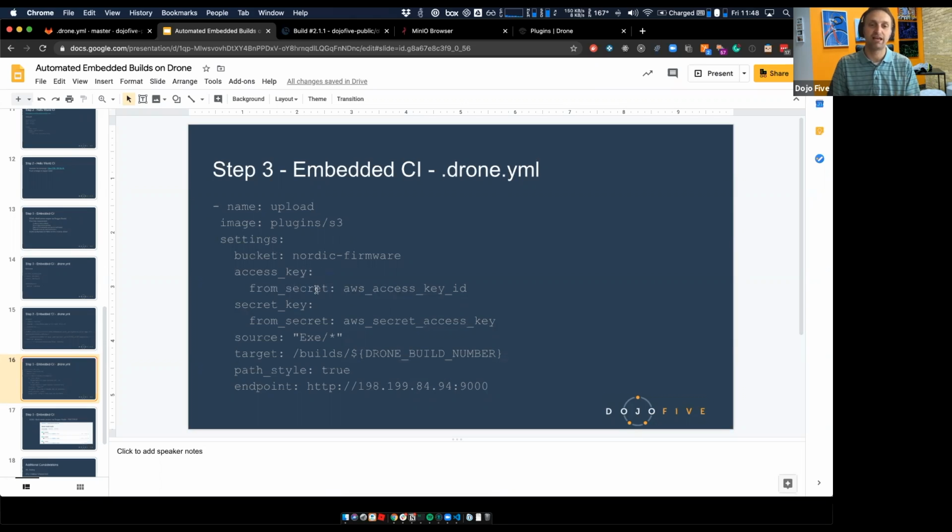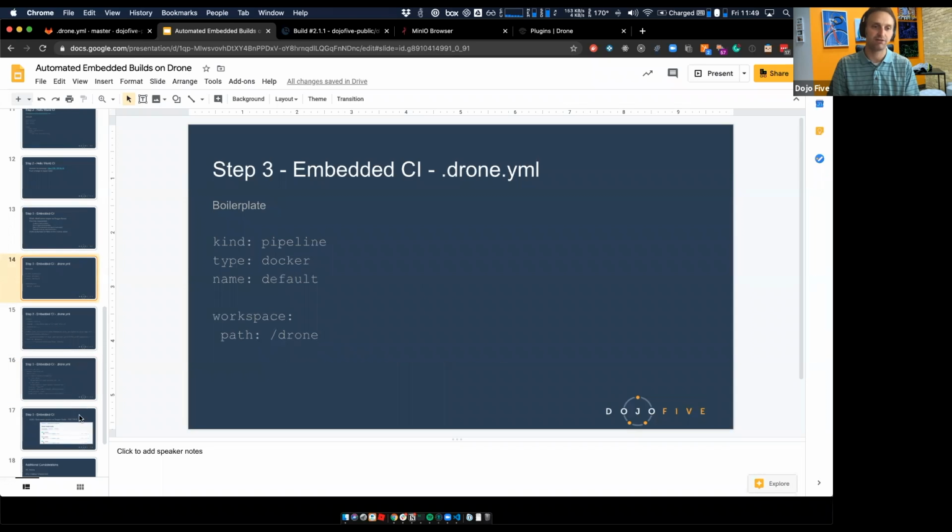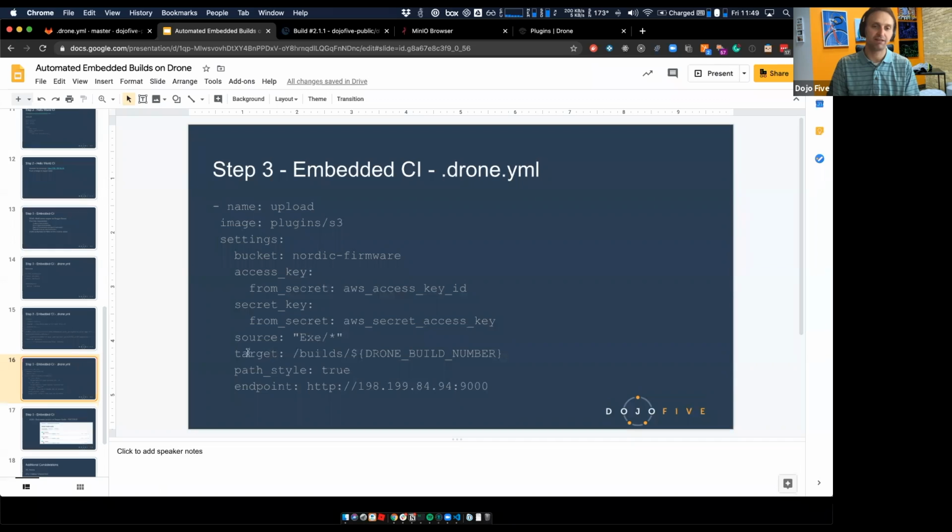Most systems have a way to hold secrets, and this is what we're doing here. We're referencing our secrets. Then we're going to say the source of the stuff we want to upload is everything in the exe/star directory. So this build step is going to start inside of that workspace that we declared up here, the workspace /drone, and it's going to look for an exe directory, grab everything inside of it, and stick it in the S3 bucket at builds. And then we're going to use an environment variable called DRONE_BUILD_NUMBER so that we get a nice directory per build. And that takes us through the whole drone YAML.